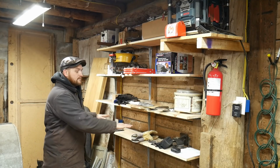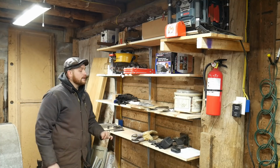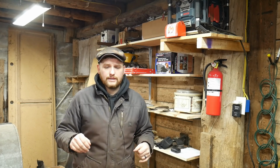Now I have some other flat surfaces that I can stage stuff on. So I'm going to put probably a table underneath here is what I'm thinking right now, kind of like a desktop that I can have as a staging area for the jobs that I need to finish up, because in here is where I do all my grinding work and things like that. Nonetheless, let's move on.